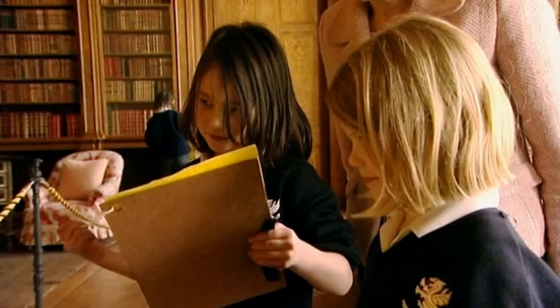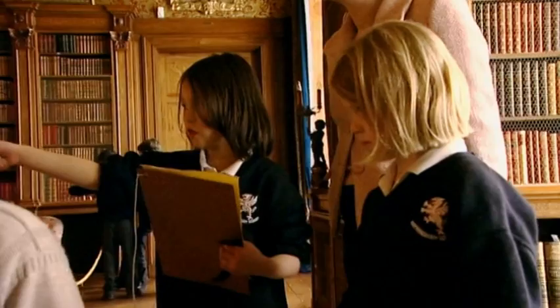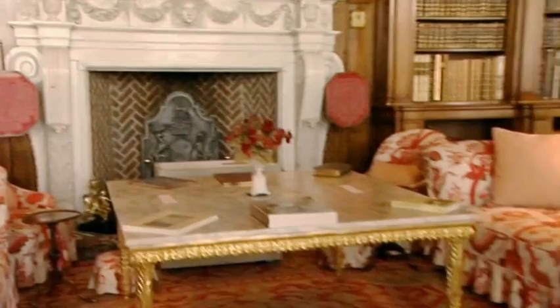I have to say I've been hopeless so far and Kate's been helping me, so can you point out some of the things that you've spotted in this room? Well, I found the fireplace. The fireplace? What's in that? The lion and the reindeer and the stag.